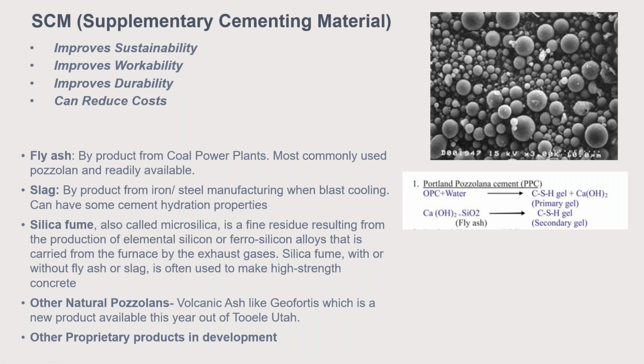We are about to get bombarded with many different products. I'm aware there's a couple of proprietary products in the works right now that people are testing and evaluating to be used in our market. Right now there's one coming out called Geofortis out of Tooele, Utah. There's a plant, and within a month, they're going to be able to start producing it there in Tooele, Utah.